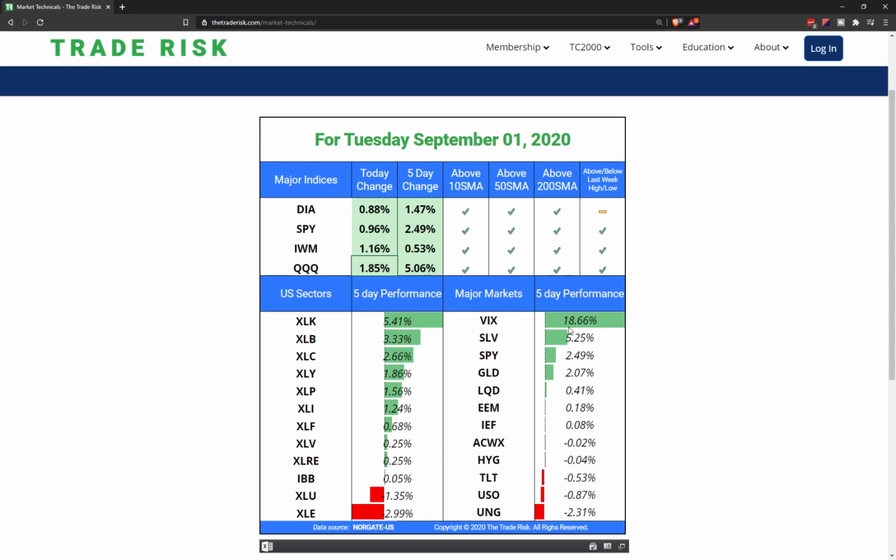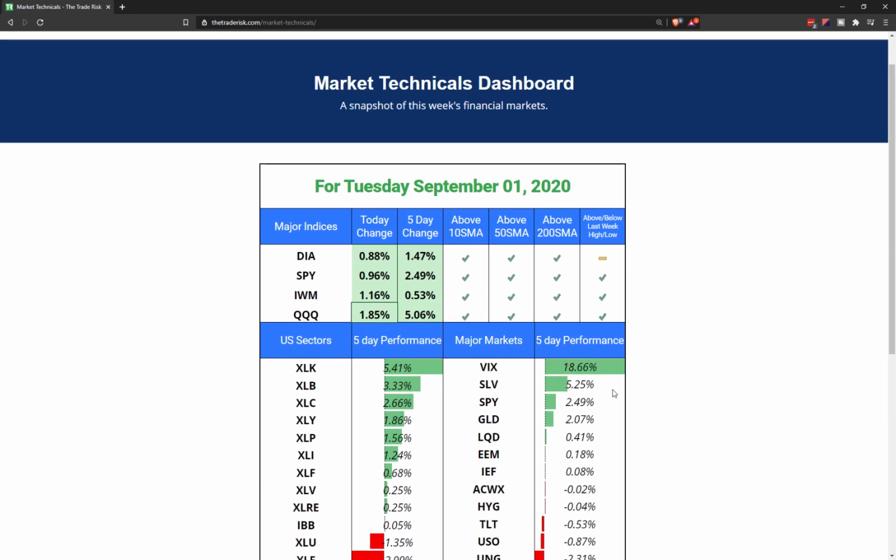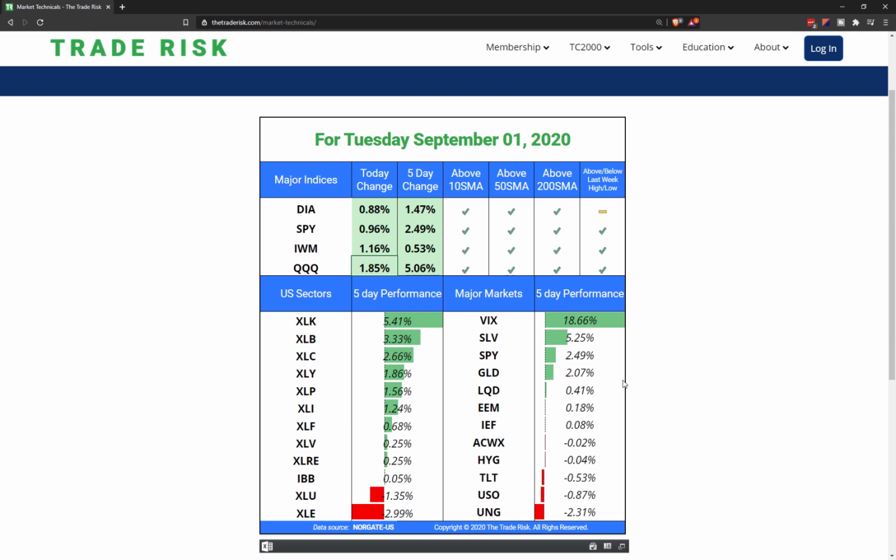The VIX is interestingly getting a pretty good pop here off of the lows. That's something we do want to pay attention to, particularly as markets continue to climb higher. We're now seeing the VIX kind of stubbornly reverse course and move higher as well. So I think that's something we ought to pay attention to.